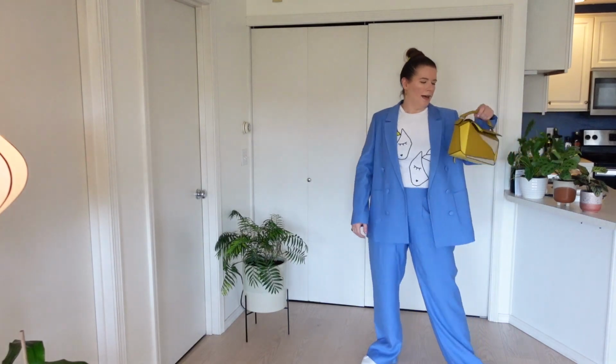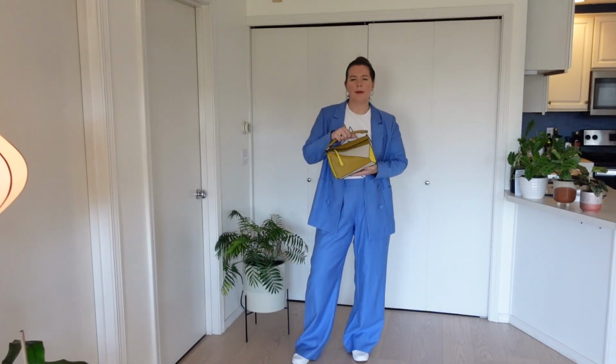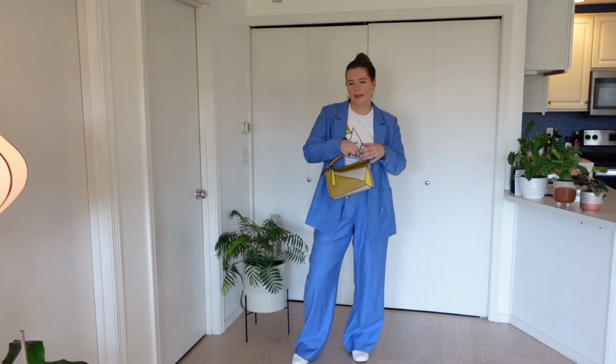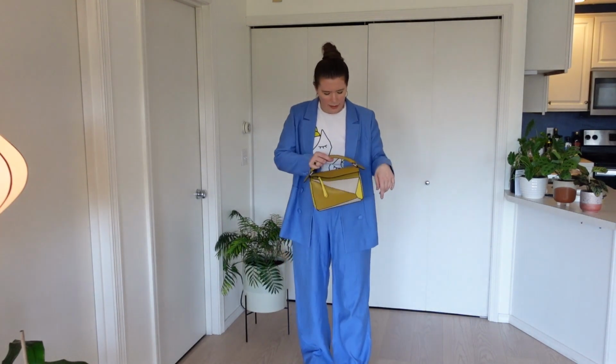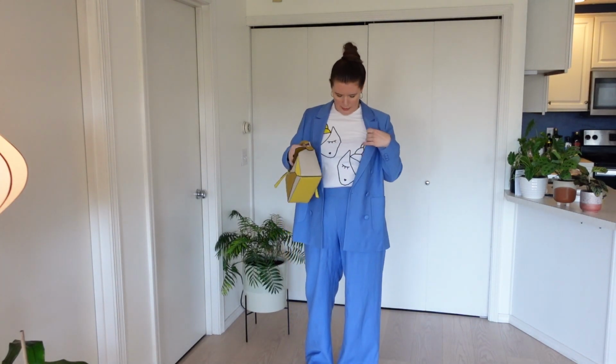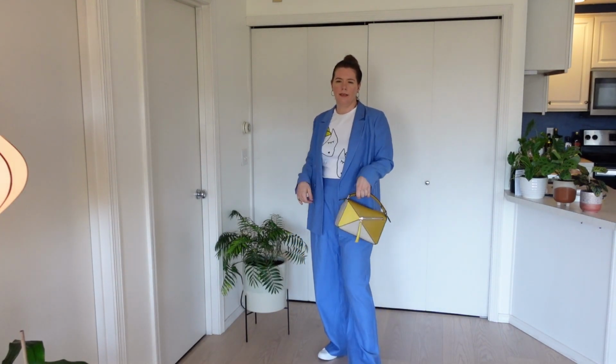And then I unboxed this, so hopefully you've seen this already. Otherwise, spoiler alert. I picked up this Loewe puzzle the other day for many, many reasons, and I love that it's got these little yellow accents you can see. So it's not the same yellow as the unicorn. Obviously, this is a little bit more golden, but they're fairly close, and I love the pops of yellow and the blue and the tan.